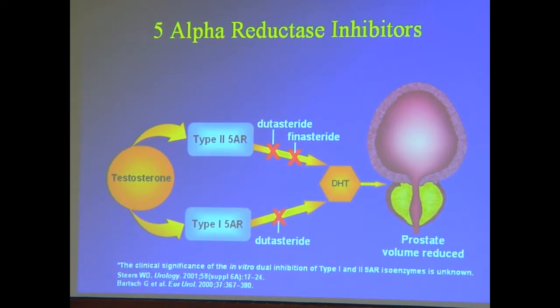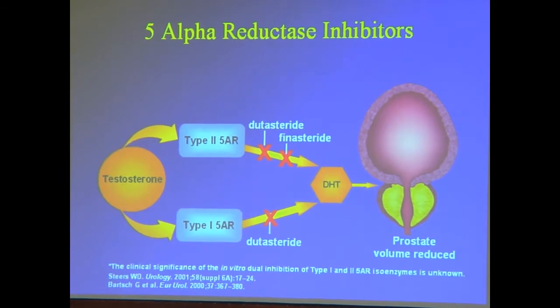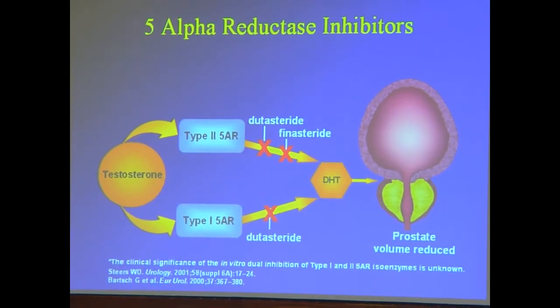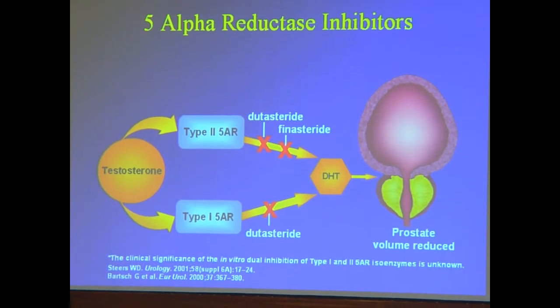So you don't go on the pill and all of a sudden feel like you want to go shopping and all these things that can happen when your testosterone goes low, where you may feel menopause, basically. These drugs don't cause menopause.